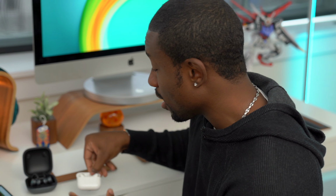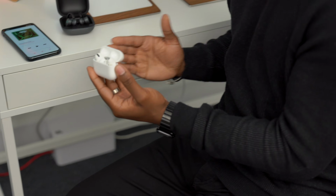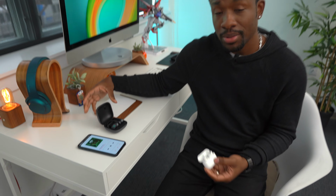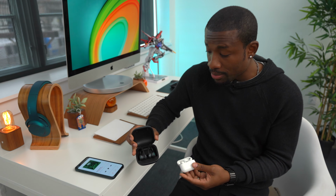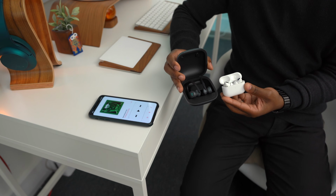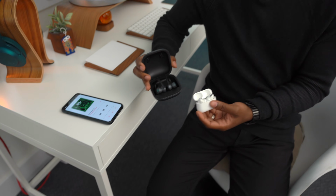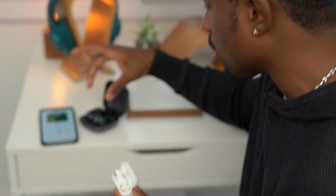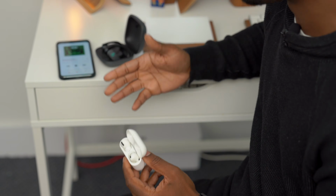Now, of course, we've got to talk about the sound quality. That's like the most important thing, right? The AirPods Pro actually have awesome sound quality. Now, I compared them a lot, and I'll be honest with you guys, between the Powerbeats Pro and the AirPods Pro, I had a surprisingly hard time seeing what the real difference was. But the fact that the sound quality here rivals the Powerbeats Pro is shocking, because these have amazing sound quality.